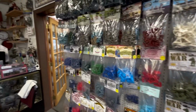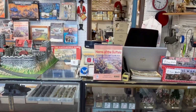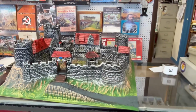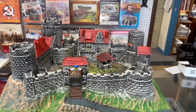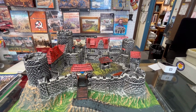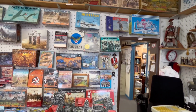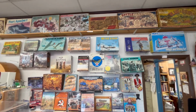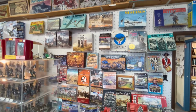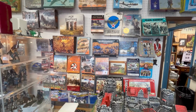Alright, everyone, we're gonna hit the store a little bit more. Well, there's Horns of the Buffalo sitting right by our cash register. And Mr. John, he's always getting new stuff and things that are brought in from people that they want to trade for product. And look at this castle. Now on the backboard we have, of course, the playset boxes and Fighter Bomber, the game of Mustangs and Messerschmitts. Oh my gosh, it's another Bill Molyneux game, Horns of the Buffalo, my new Anglo-Zulu war game.